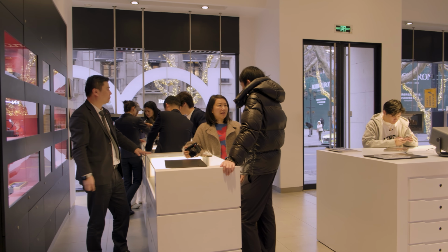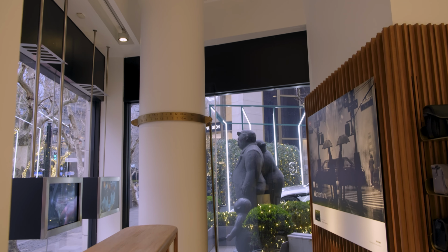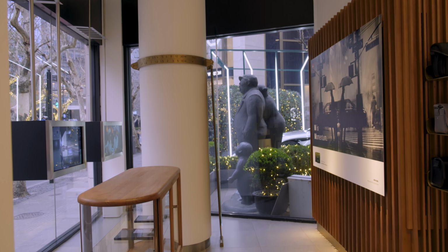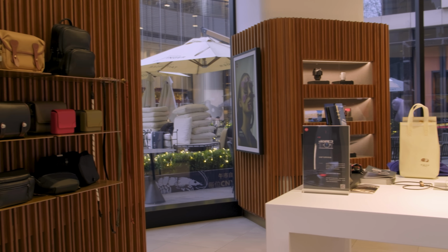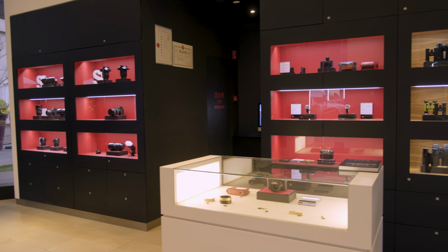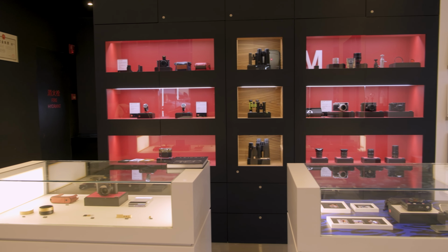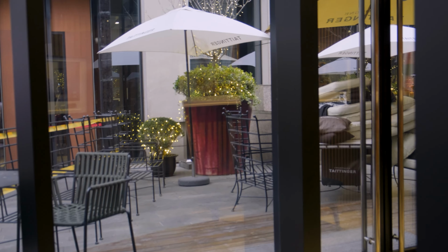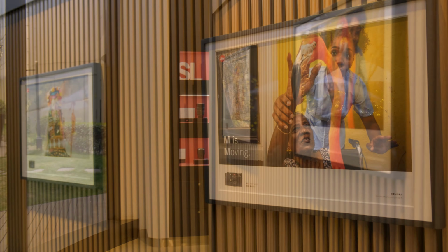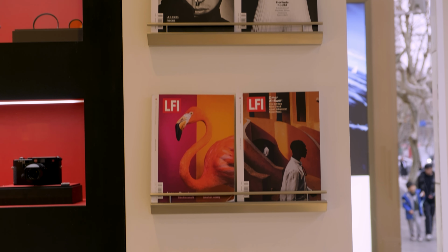The store's layout blends two distinct styles. One side features Leica's new store design, pale wood display cases with gray backgrounds for a warmer, more inviting feel. The other side shows off Leica's classic bold look with black display cases and red backgrounds that really make the cameras pop. There's also a mini gallery inside, which basically says, stay a while, get inspired, maybe buy a lens.